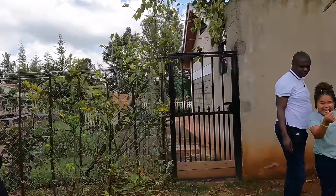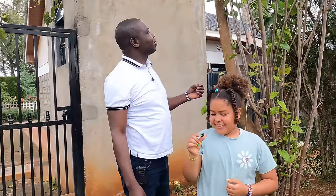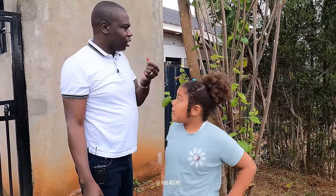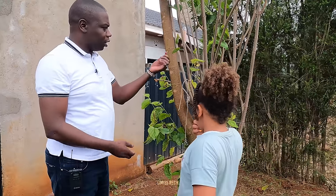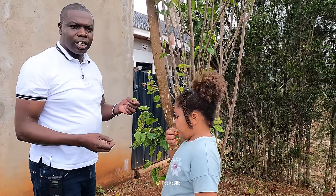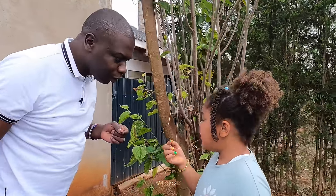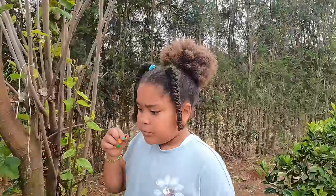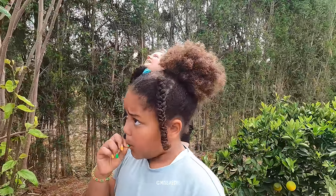And then these are black raspberries, right? What's the name of these? Raspberries. You know me, I call them strawberries, because it's like a strawberry. And Selena is like, no, Daddy, it's a black raspberry. It isn't supposed to be red. It's supposed to be black to eat.